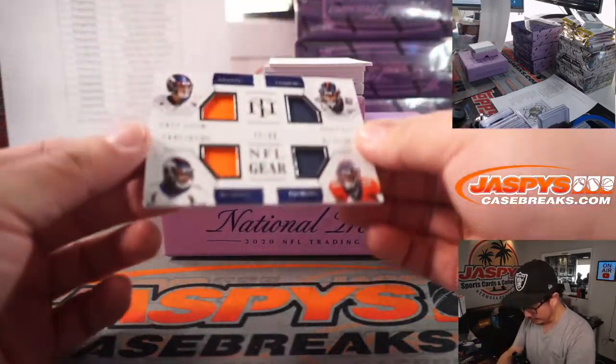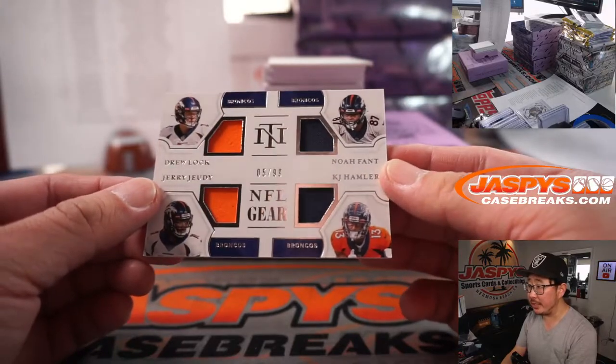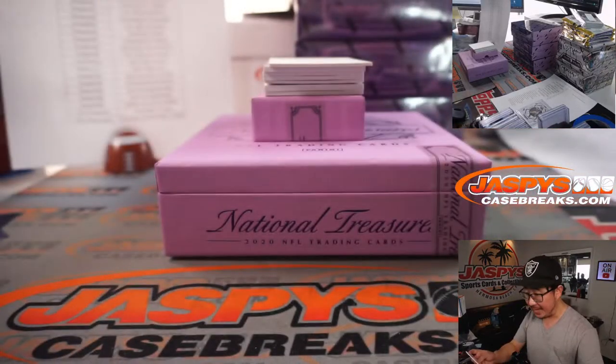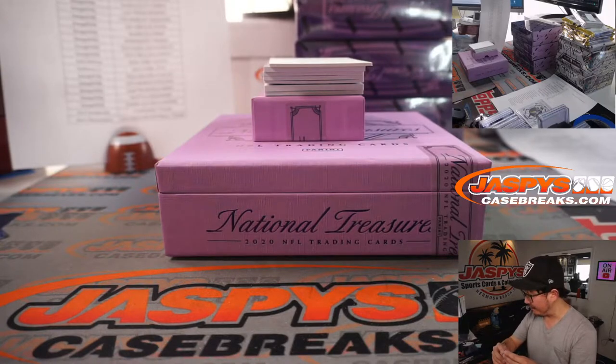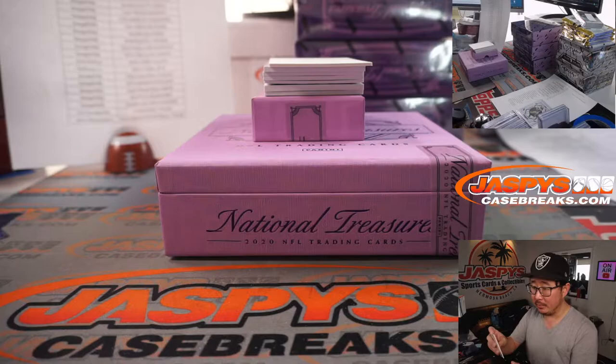Got a quad relic from my rivals, the Broncos. Drew Lock, Noah Fant, Jerry Jeudy, KJ Hamler, 5 out of 99. Denver, number block, Denver 5 is for Rob.